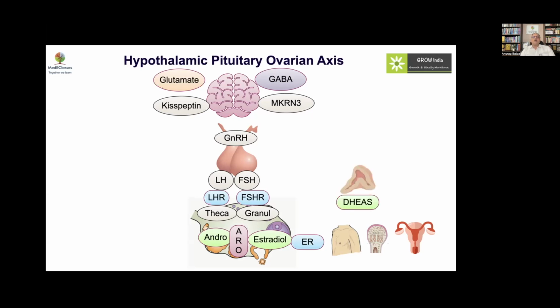Importantly, adrenals produce DHEAS, which is the source of androgens and is largely responsible for pubic hair development in girls. And this makes pubic hair an important discriminatory factor in terms of etiology of delayed puberty.